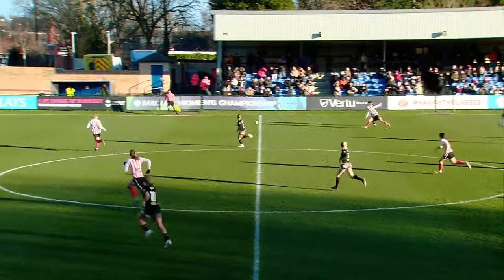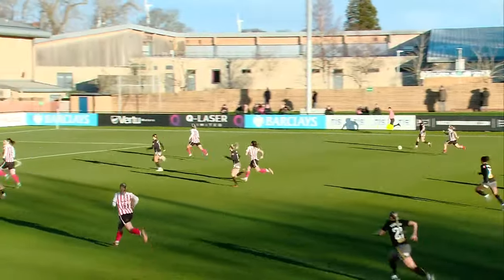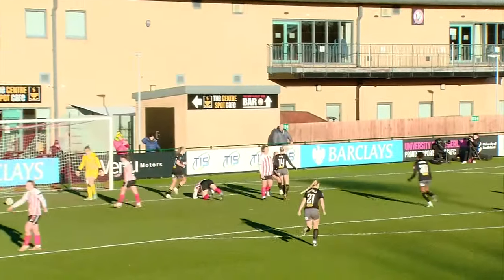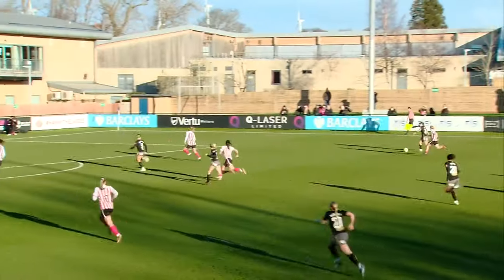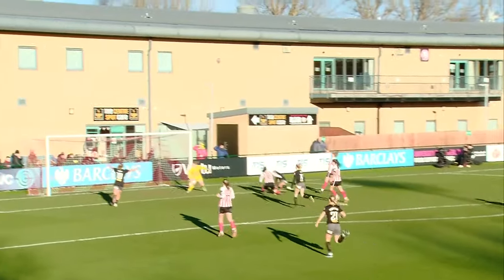We'll try and get there, and she does. And she could be away down the right hand side for Southampton. Good pace. And a low cross in towards Wilkinson, who finishes. Southampton have the lead. Katie Wilkinson. Excellent run from Collett. Wilkinson brought the cross down and finished with aplomb.